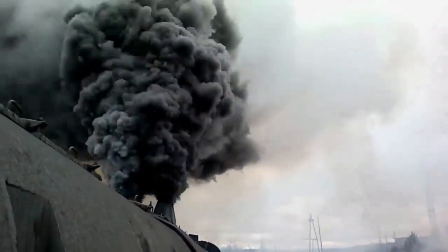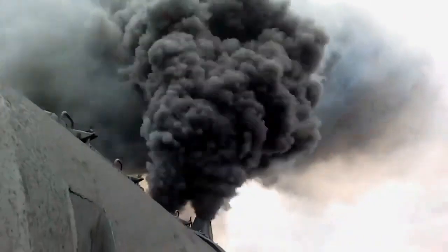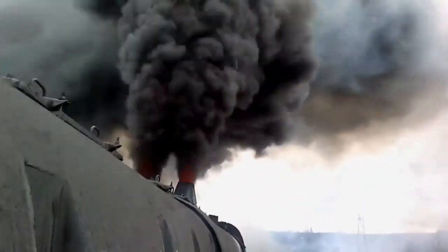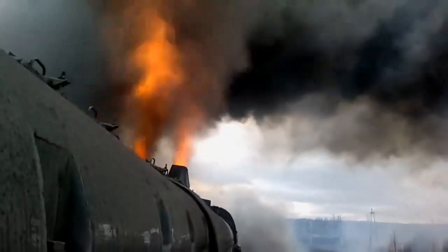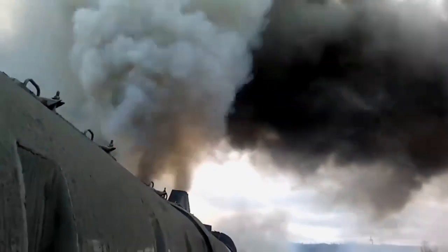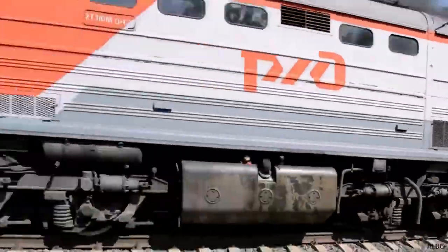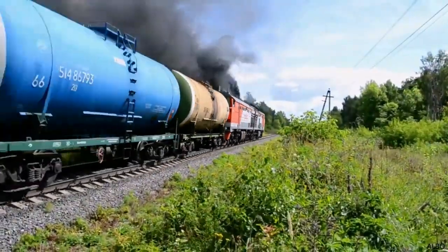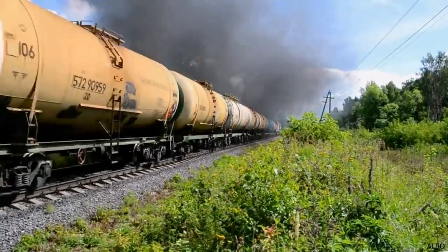It looks like a train with a jet engine. I think few have seen such a smoky train in real life. It would be interesting to know if this train meets environmental standards.